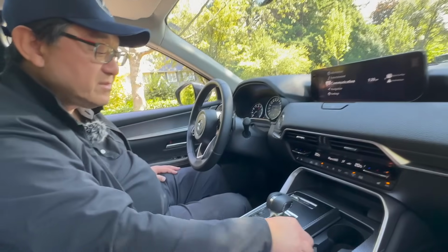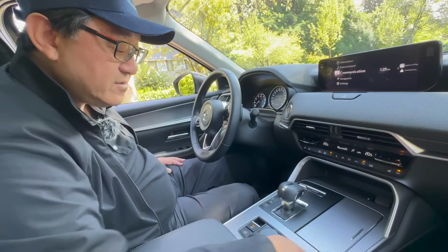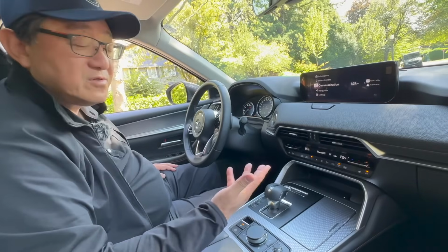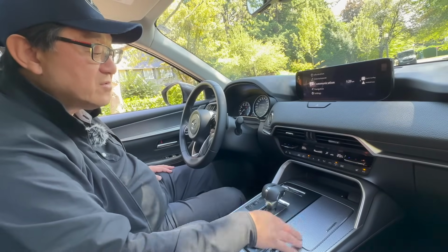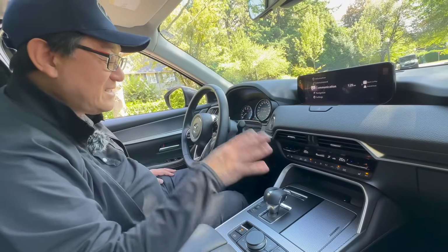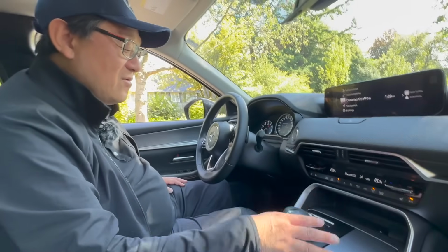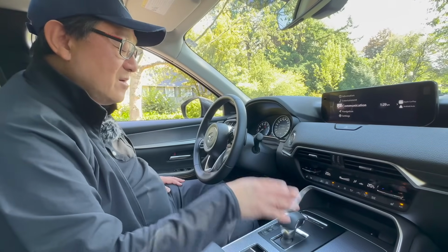Also here you have the aluminum look. This is not a carbon fiber look, but a different kind of pattern. And I like that because you won't be able to put a fingerprint on it. It won't get scratched, because thankfully they chose not to use a glossy black finish. So I appreciate that. Good engineers know a glossy black just isn't the right material for most of the interior of the automotive finishes.